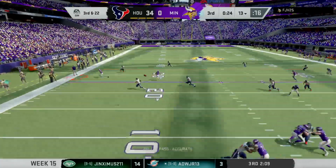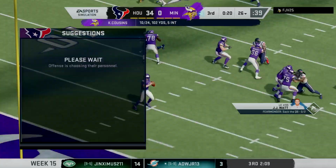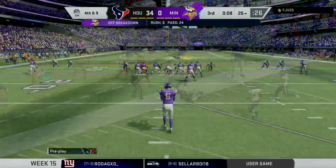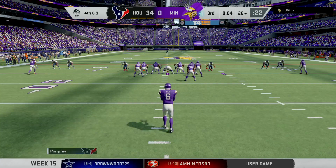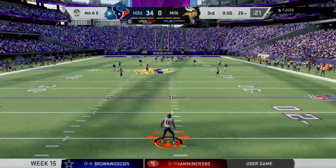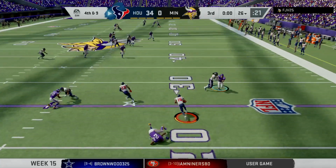Cousins from the gun on 3rd. Left side caught by Diggs. They get 13, but it's not nearly enough, and it'll be 4th down. Here's Matt Weil now. He's been one of their few bright spots so far. Taking it about the 16.